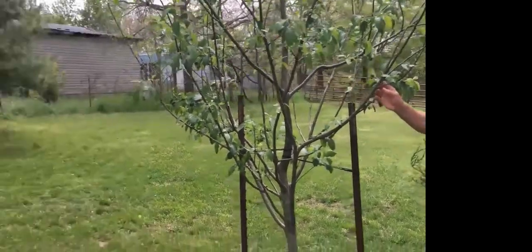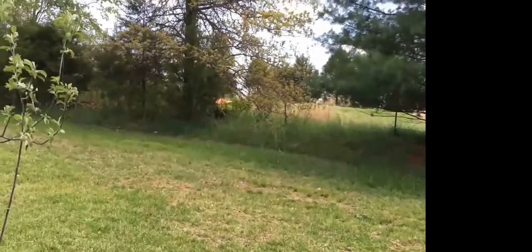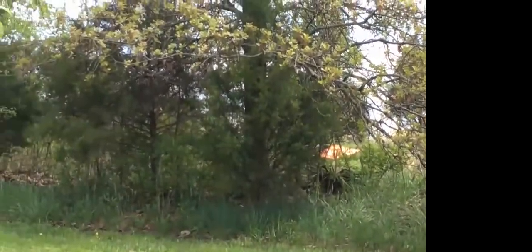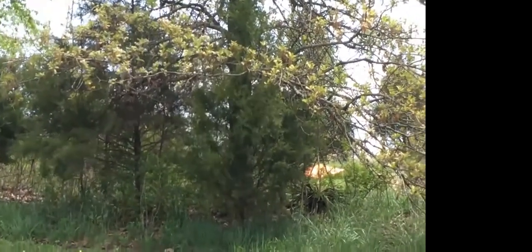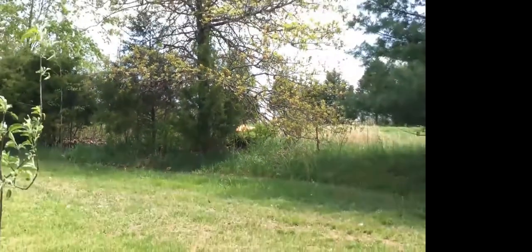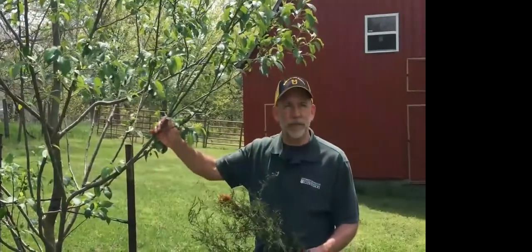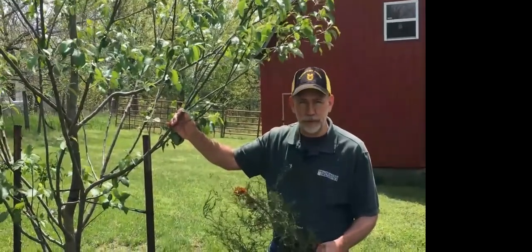If we notice that adjacent to our orchard we have some eastern red cedar trees, it would be beneficial from the standpoint of managing cedar apple rust using IPM to remove those trees. That would remove the overwintering site for this disease and reduce the amount of cedar apple rust that might be present close to our apple trees.